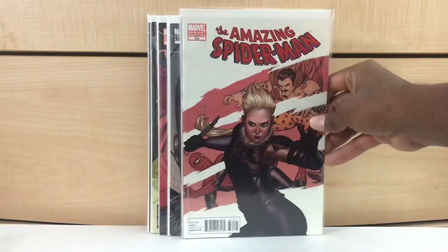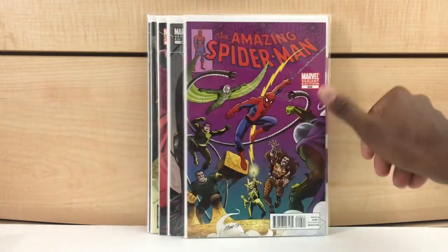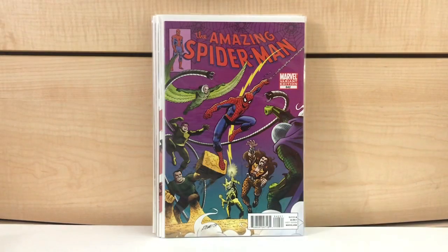We have another Spidey variant, Amazing 634, featuring Craven's daughter. I just thought it was interesting enough to want to buy, so picked it up. And here is my first copy of Spidey 642, the John Romita variant. I just really dig this cover.